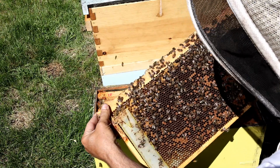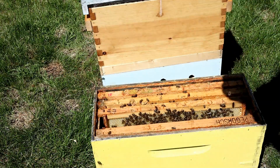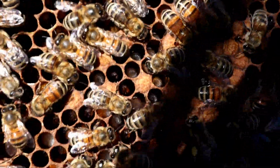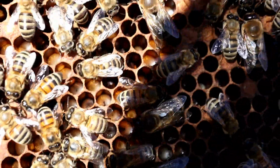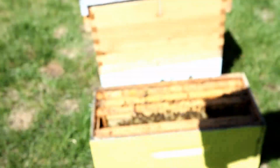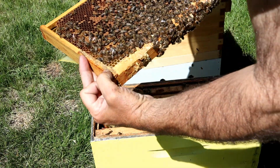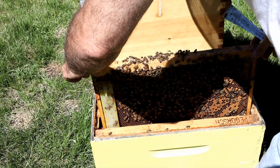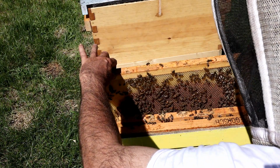Lots of larvae on this side, lots of larvae, but this larva, let's see if I can show it to you, is a little old. That's a little too old a larvae for what we're doing. So we'll search for a different frame. But that frame looked promising, actually.